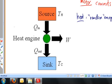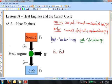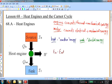Practically speaking, in a car engine, the hot reservoir or the source is the heat produced when the fuel burns inside the engine. It's in the hydrocarbon bonds in the fuel. The cool reservoir or the sink is the Earth's atmosphere, where the exhaust is dumped out the tailpipe. The principle of conservation of energy says that the energy in equals the energy out. In equation form, we can write this as QH is equal to W plus QC.